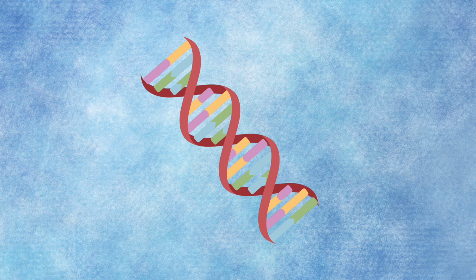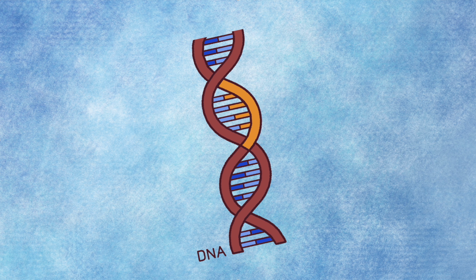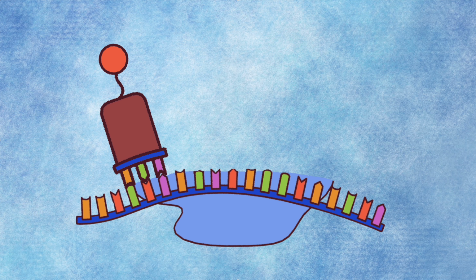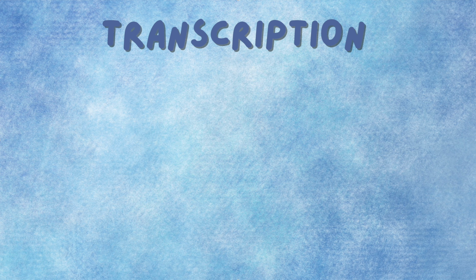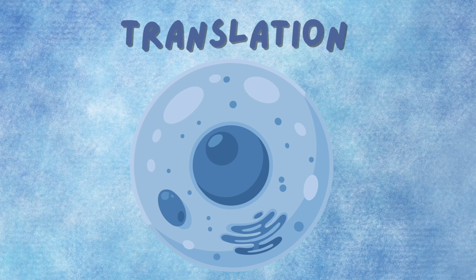DNA's code is used to make proteins through 2 steps, transcription and translation. First, the DNA instructions are copied into a messenger biomolecule called mRNA, and bonds between the mRNA nucleotides are created through the RNA polymerase. Then, ribosomes read that message to build chains of amino acids, proteins, which do nearly everything in your body. Transcription happens inside the nucleus, where DNA is copied into mRNA. Translation happens in the cytoplasm, where ribosomes read that mRNA to assemble proteins.